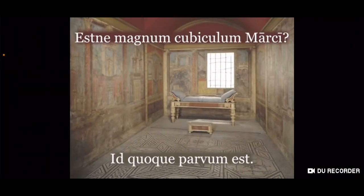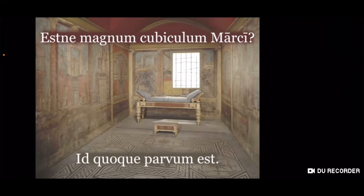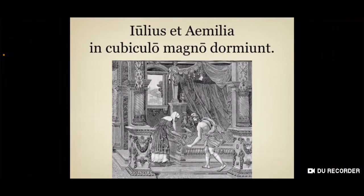Estne magnum cubiculum Marci? Is the big room of Marcus? Id quoque parvum est. It is also small. Is the room of Marcus big? It is also small. Julius et Aemilia in cubiculo magno dormiunt. Julius and Aemilia sleep in a big room.